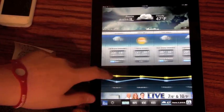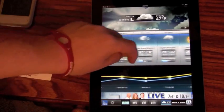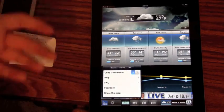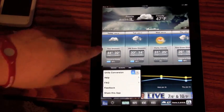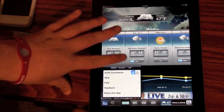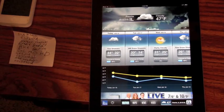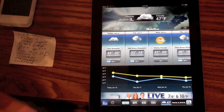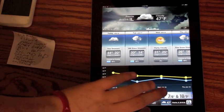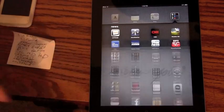That's actually not where I'm at, but that's one of the places I have programmed to look at. Scroll through here. It tells you multiple different things. There's settings. You can do conversions. Connect your accounts to it. So, very nice weather app, especially for the iPad. They do have it for the iPhone too, and it's nice, I guess, but I definitely like it better on the iPad.